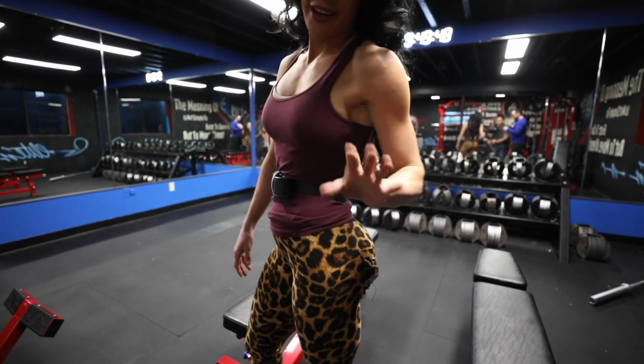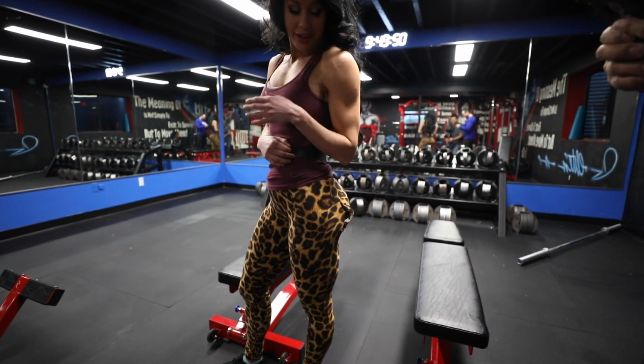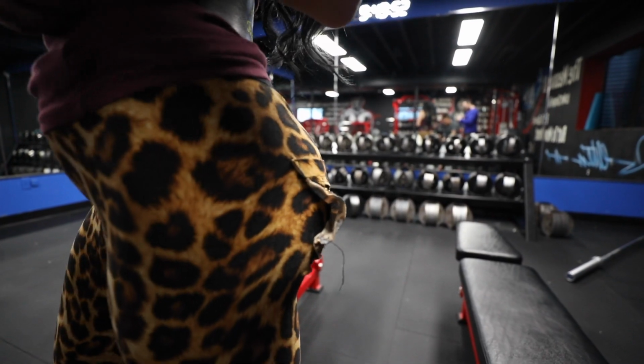I've been training my butt so hard that I blew out my pocket. Yes, I know, right? My butt ruined the pants.